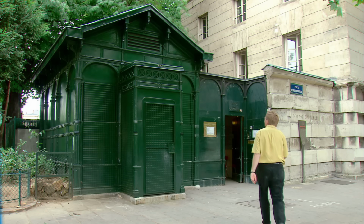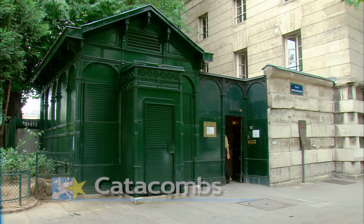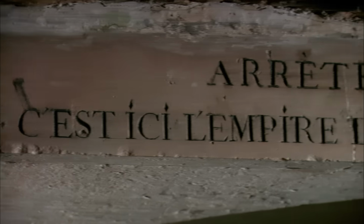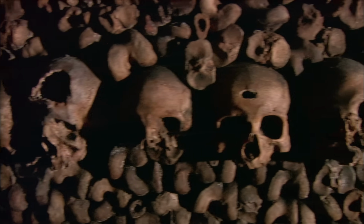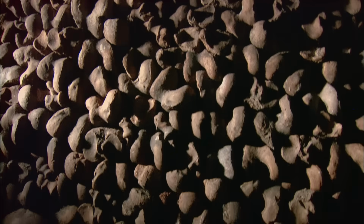Even the use of city land for cemeteries, as you learn at the catacombs of Paris, was rejected. The sign reads, "Halt. This is the Empire of Death." It kicks off a 1-mile hike you won't soon forget. The anonymous bones of 6 million permanent Parisians line former limestone quarries deep under the streets.